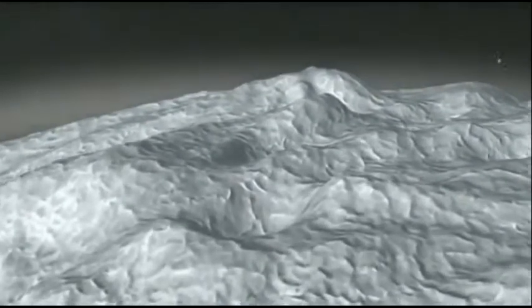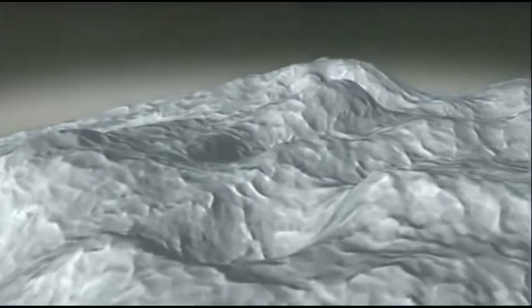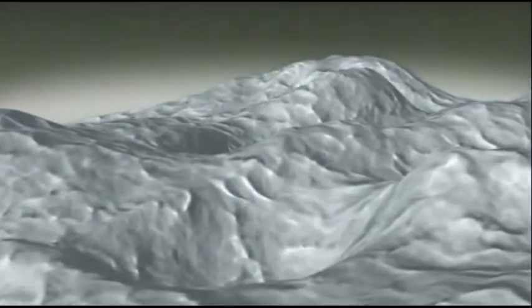It's actually what we call dry ice, frozen carbon dioxide. The atmosphere is very thin and it's nearly all carbon dioxide. So when it gets very cold, what condenses out is carbon dioxide snow, carbon dioxide ice.